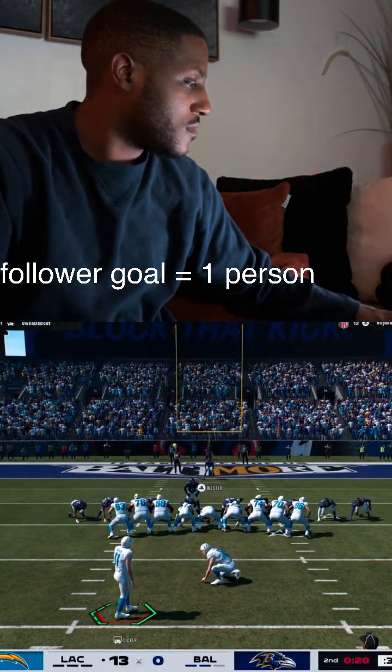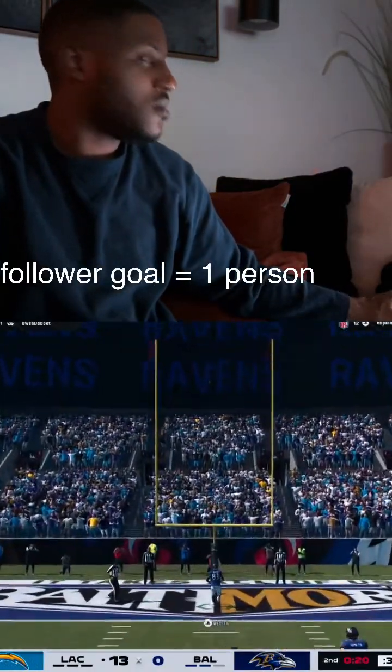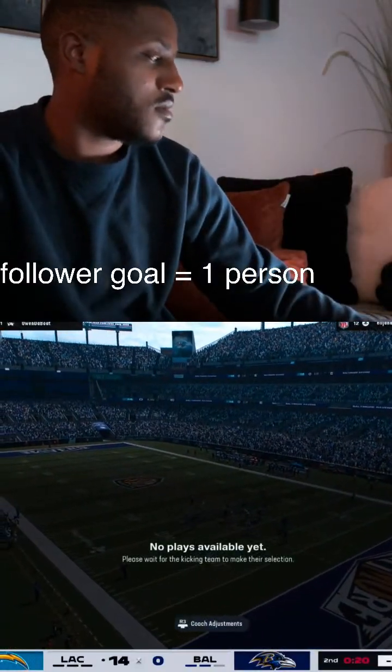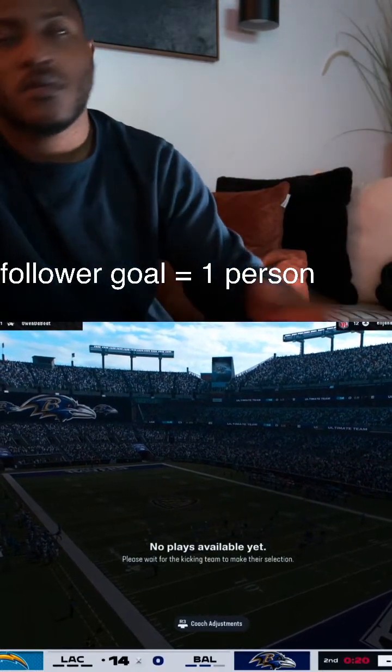Extra point try now from Dicker. And it's good to make it 14-0. It's the score. Chargers 14, Ravens nothing.